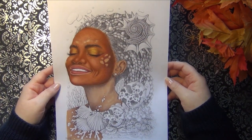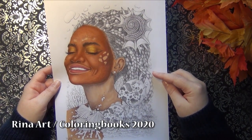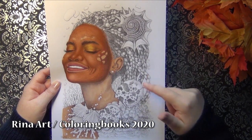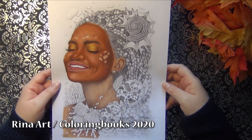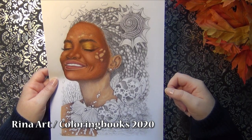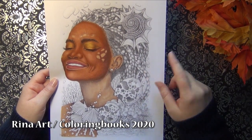Actually, this is not news because it's already October, but Rena Coloring Books 2020 is on Patreon since mid-August, I think. I find this very interesting and very nice because I like her art. For $1.50 each month, you get an image every month. You can support her. And this is the page from September.